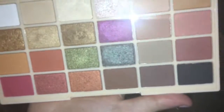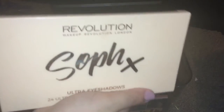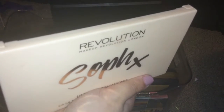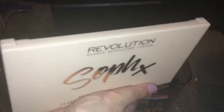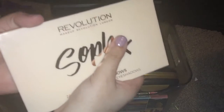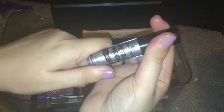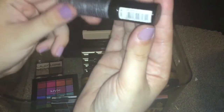So that's a Soph and Makeup Revolution palette. That's the first one. She has another one. But to be honest, although I want to support her, I don't really want to purchase the second palette because I feel like I have most of the shades. I like this palette a lot better than her next one, and I do want to support her, but I think I'll get the lipsticks that came out in the next collection. But we'll see.